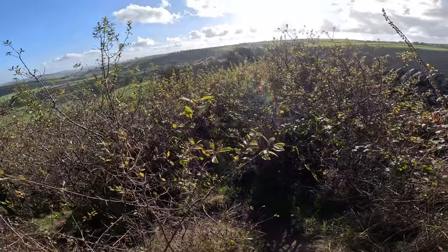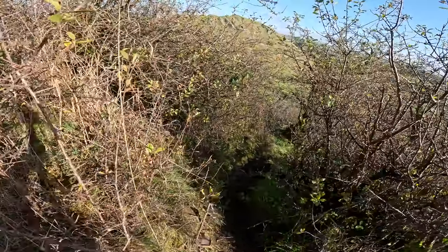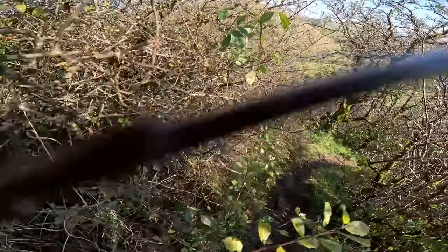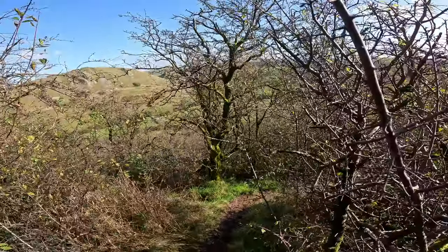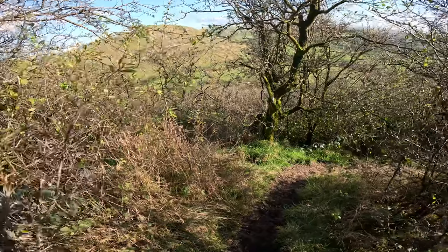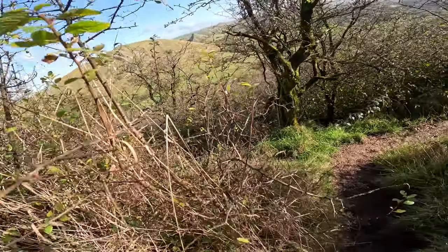Bloody hell, this path ain't used much, is it? Or is it? That's a bit windy, and a bit slippy. Hell, mate. Just try, that's it. Before you have your eye out with that hawthorn bush. Jesus Christ.